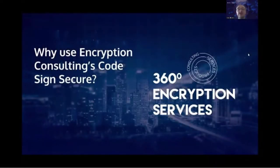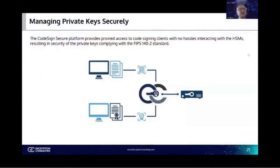Now, going on to a little bit more about CodeSign Secure and why you should use it, we'll just touch on a few different parts. And starting off, we'll talk about managing private keys. Now, like I said, managing private keys is done with our hardware security modules. And that means that we have a hardware device that keeps your keys secure. There's no hassle with interacting with the HSMs since we have proxied access to the code signing clients.